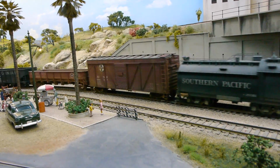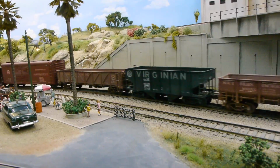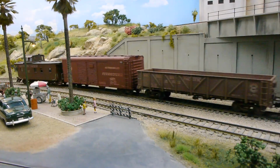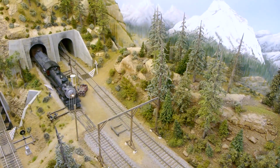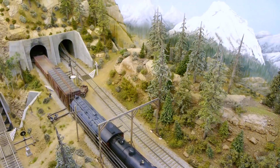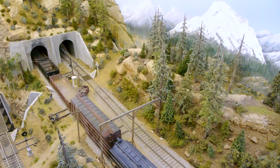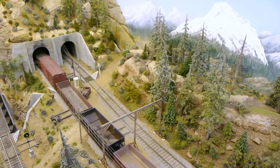The reason for that, it tells you what the scale and the gauge is. The scale is 48 to the foot, 1/4 of an inch to the foot, and the scale is prototypical. So if you're going to do prototypical track, whether it's 2-foot gauge, 3-foot gauge, or 4 feet 8.5 inches, that's what it should be to match the scale that you're using.